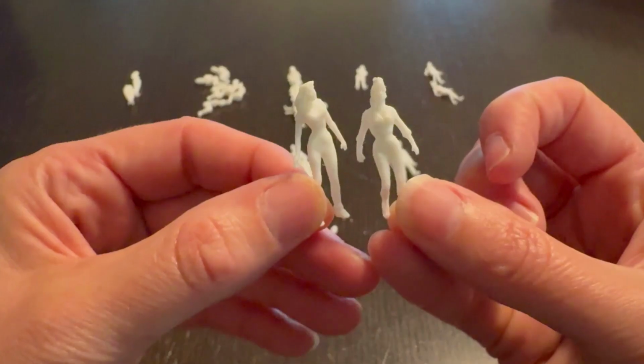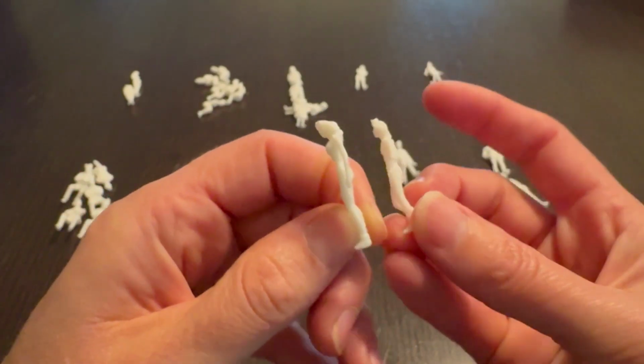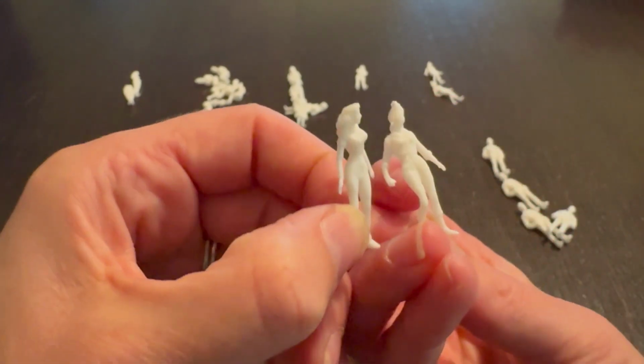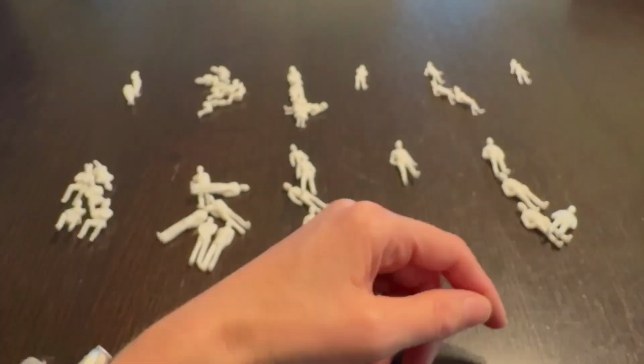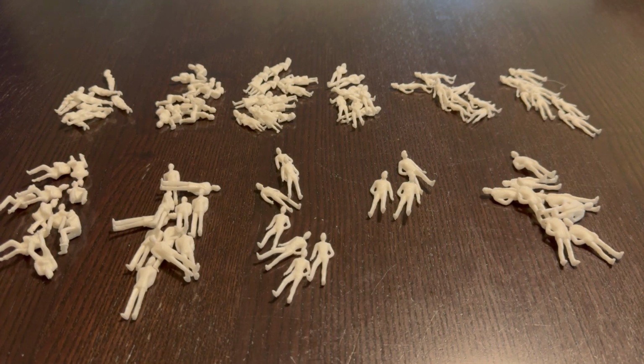I was expecting to have the same amount of each figurine, but as you'll see at the end, you really get kind of an interesting random combination of figurines. Some of them I got a lot of, some not so much. Those two women, I had a little bit of time trying to make sure they weren't the same one. But here you go. I hope this helps.